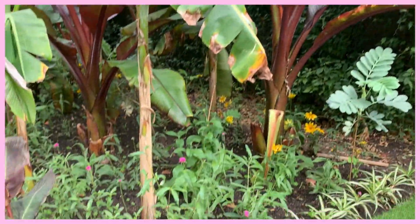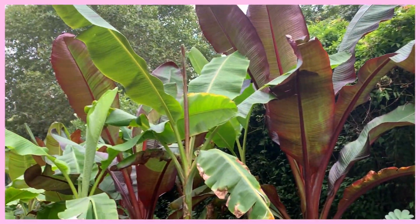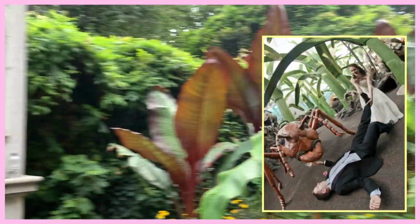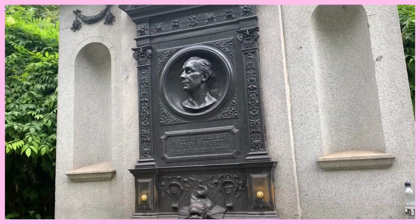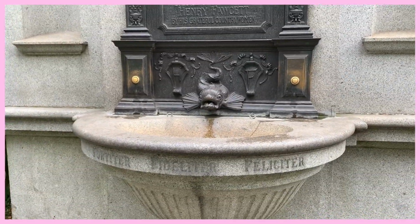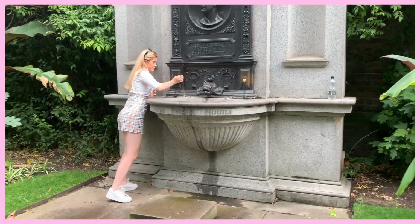I love these giant leaves. They look like Alice in Wonderland. Yeah, in Disney World, I don't know if it's still there, but they used to have this Bug's Life bit where everything was massive, and it looks like these massive things. Erected to the memory of Henry Fawcett by his grateful countrywoman. Interesting.